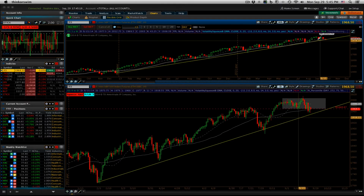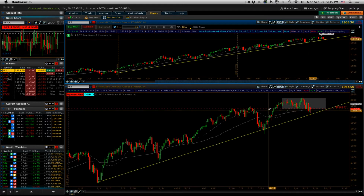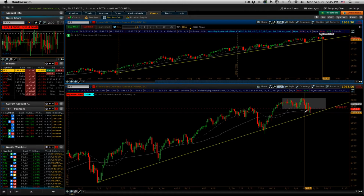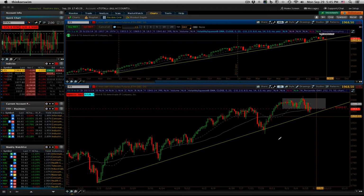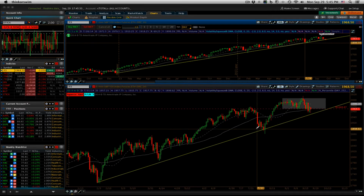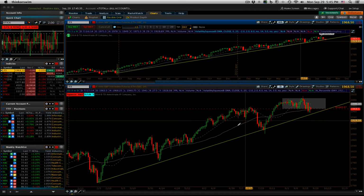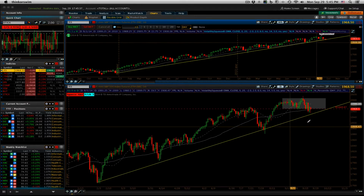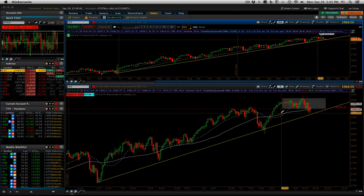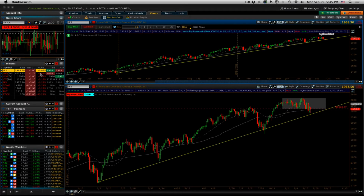Okay. And we're right at support. So if we're going to bounce, this is the area that needs to hold. If not, then what would happen is we're going to break down through these lows and also break down through the trend line, which then could potentially bring us down to, let's say, 1900 as the next stop. But for right now, we're still above the trend line. We're above the 50-day moving average. So for right now, we'll just keep it at that and not get too far ahead of ourselves.